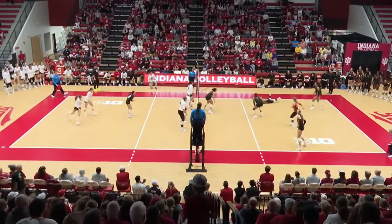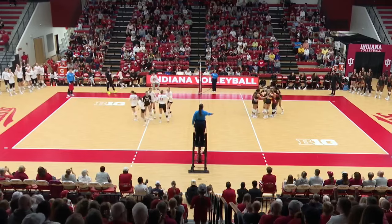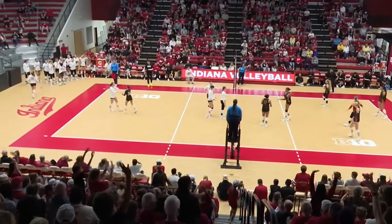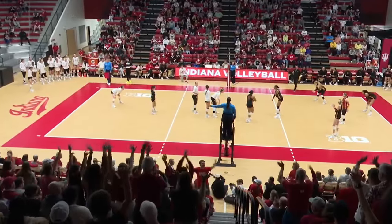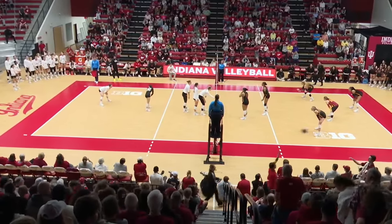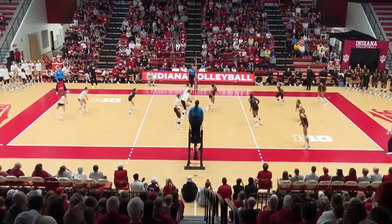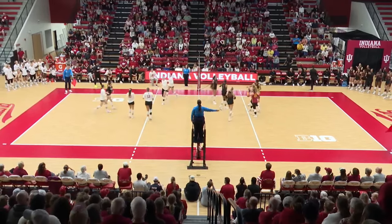Here's Hayworth. That one goes over the net, and it's a service ace for Cameron Hayworth, who's the all-time leader at Indiana in aces with 203. That's her 203rd, and she'll be back at the service line. The all-time leader, a prolific server. Top spin serve over the net, barely dug out by Trubin. Back row attack finds the floor.